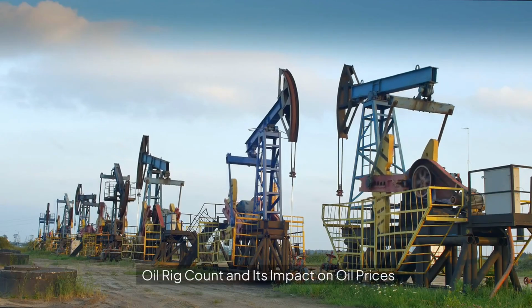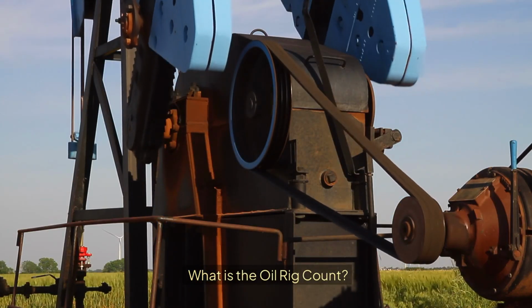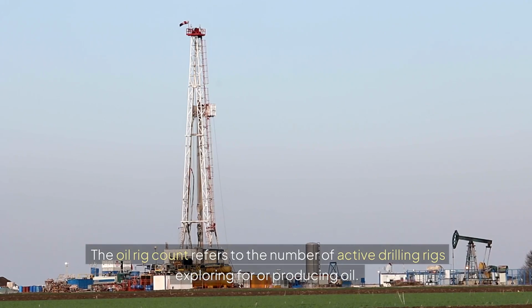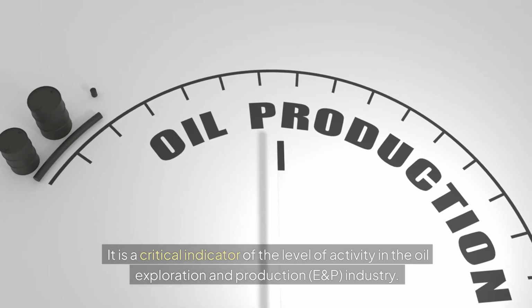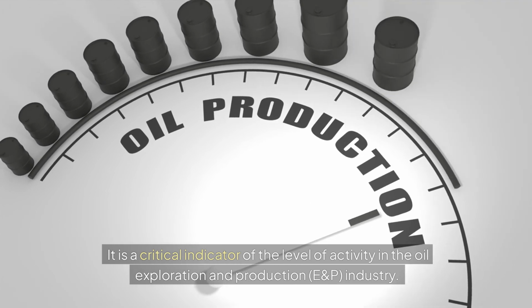Oil rig count and its impact on oil prices. What is the oil rig count? The oil rig count refers to the number of active drilling rigs exploring for or producing oil. It is a critical indicator of the level of activity in the oil exploration and production (E&P) industry.